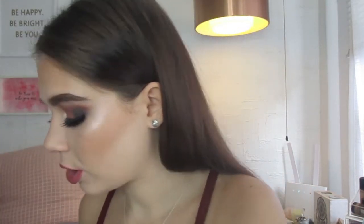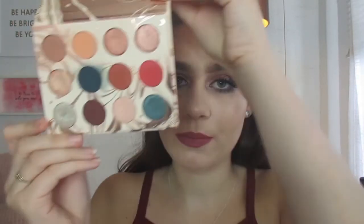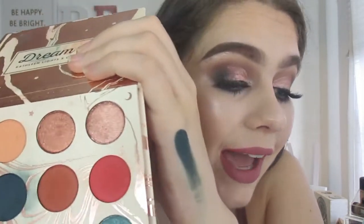Another palette I want to talk about that I learned to work with and love so much is my Colourpop Dream Street. All these shades are so powdery, but they blend like butter. I'll show you, I'm going to swatch this. This feels like velvet. It literally feels like velvet on the lid. Where would you get that pigment from, Colourpop? Oh, it feels so soft.